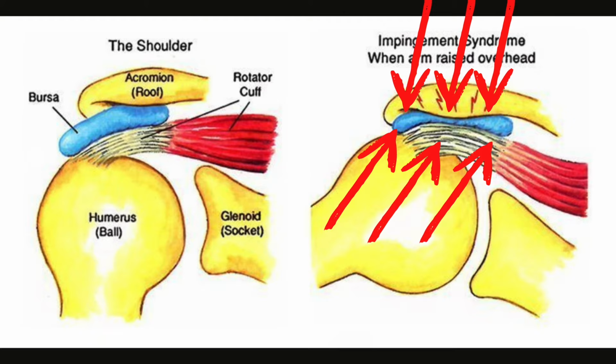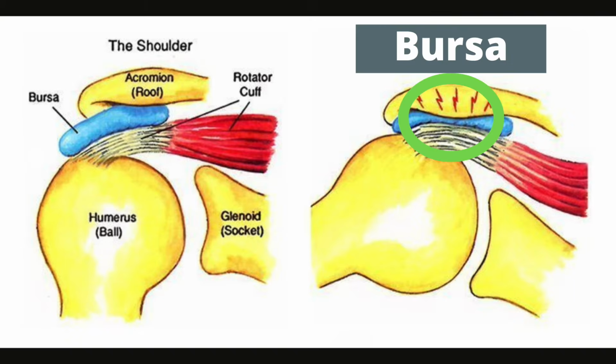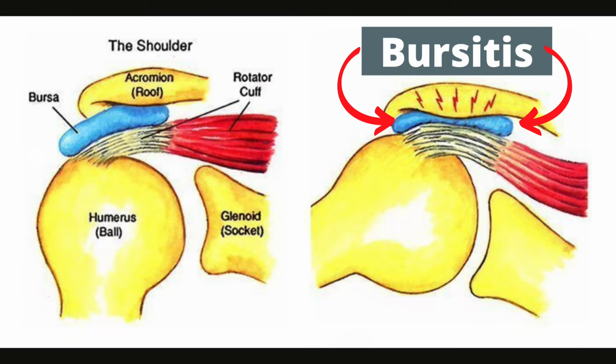Now, in order to protect against this, there's a sac of fluid called a bursa that sits between the rotator cuff and the overlying bone. This bursa helps to protect our rotator cuff tendons. But instead of the rotator cuff being repeatedly irritated, it's the bursa. And so every time we lift our shoulders up, that bursa is getting traumatized. This leads to inflammation, it leads to swelling, and it leads to a condition called bursitis.